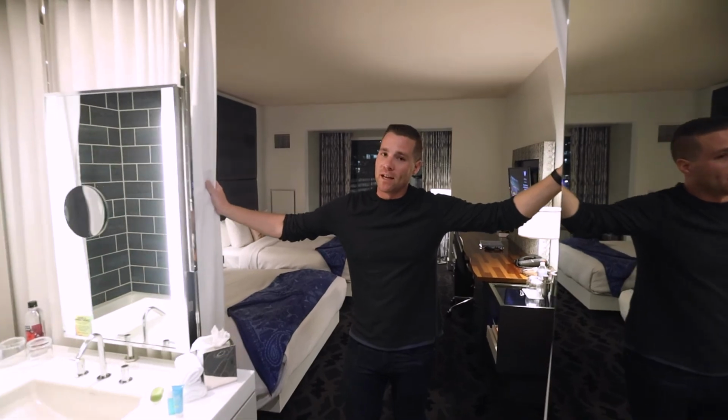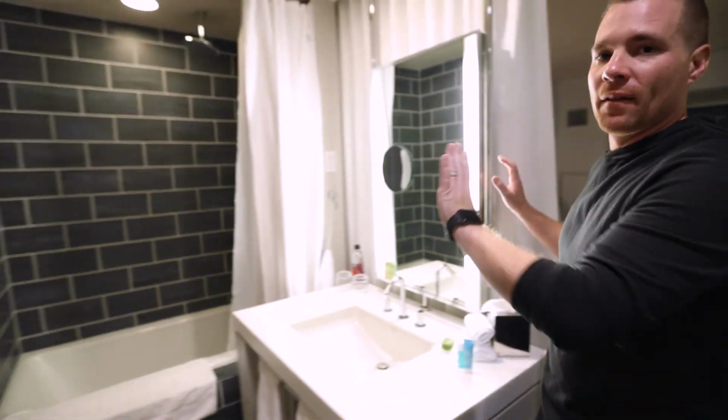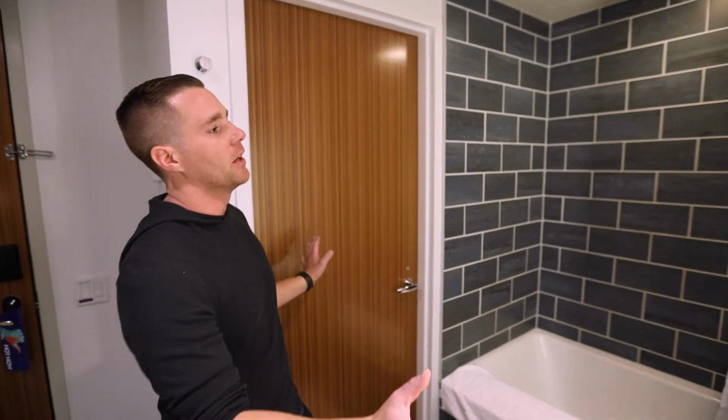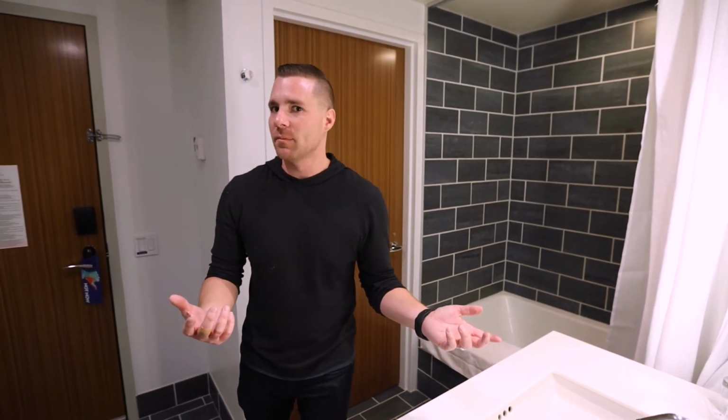That's all you got. So if you're in the shower and you have guests over, you better pull the curtain. And that's it. So what I missed and what I wish I would have done is put some kind of privacy in here. You want this area to be locked off, not that area. And I don't understand how they missed it, but they did.